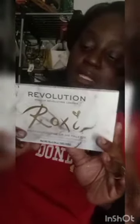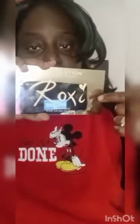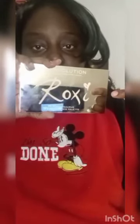The next palette is also from Makeup Revolution London, and this is just the Roxy Roxaurous Ride or Die palette. Super cute packaging, by the way. And this palette, I want to say, was no more than $4.99. But get into this palette. It has the mirrored background. You can see my TV in the background. Super cute.